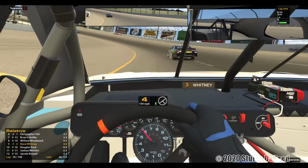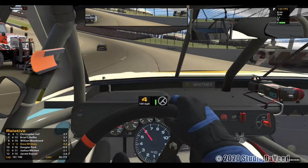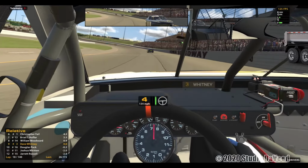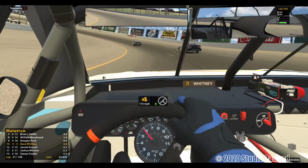I'm just kind of cruising behind the 14 here. Whoa! Okay, tires have gotten worn. I'm plowing like a big dog, and we're not even 20 laps in. Okay, about ready to complete lap 20. This is pretty cool, actually, to be honest with you, this long of a green flag run.